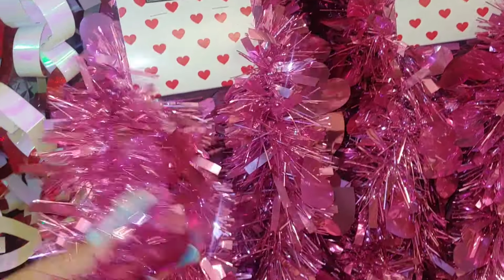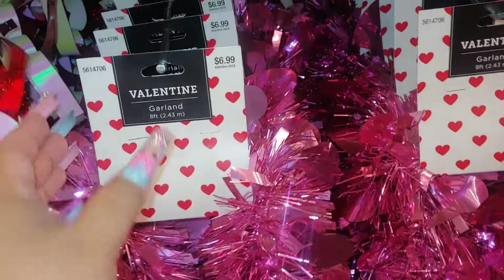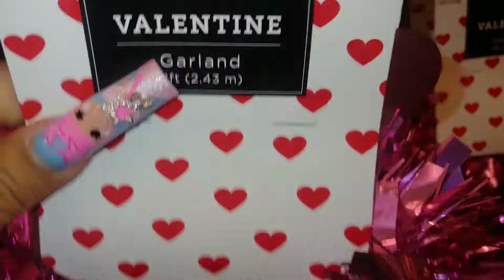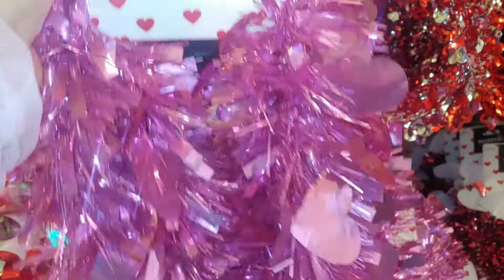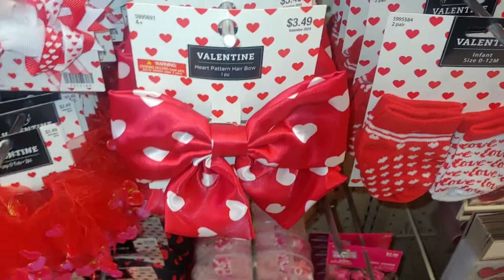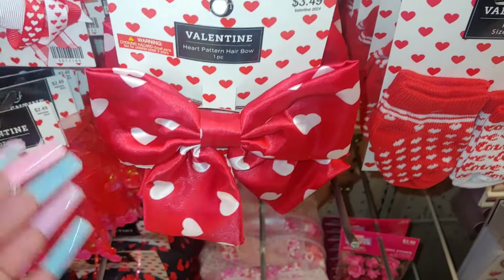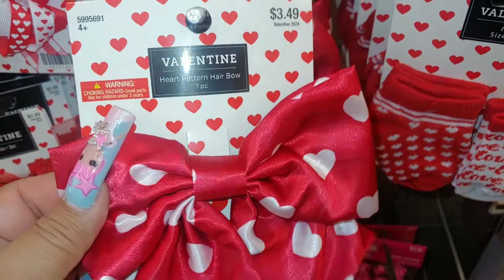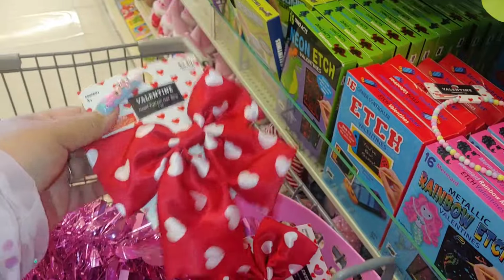I love getting the garland from here. Look at that. It's beautiful. The garland tinsel for $6.99, 8 feet. I need it for my Valentine's gingerbread tree. Beautiful. I love these bows right here. So pretty. I'm gonna wear it on myself, of course, but I'm gonna add this to something that I have in mind. So I'm gonna take two of these. Put in my little pink basket here.